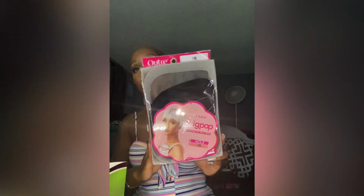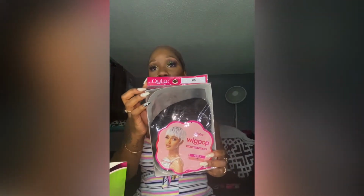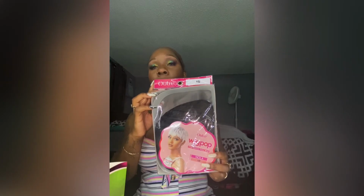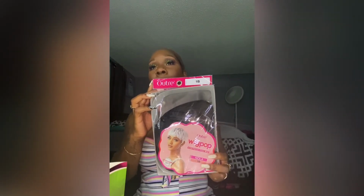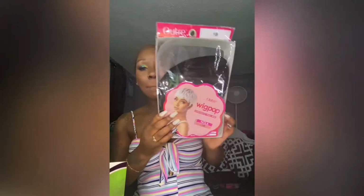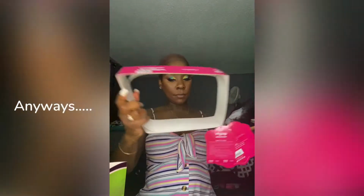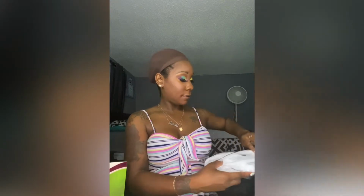Alright. So, this is my next one, from this company, Outre. I'm just playing, that sounds so illiterate. But this is Miss Nola. I like to call her, what was her name? This wig was $13.99. I know, that was so sad.